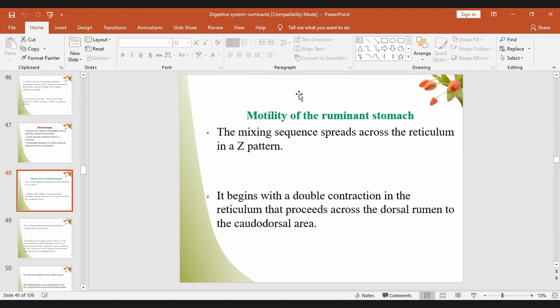This is very, very important: the motility of the stomach. How does this action take place? The rumen has thick, strong contractions. The rumen, reticulum and omasum, I'm not talking about the abomasum. The abomasum is most like the true stomach that we study. But these three are different because they have papillae. They have a strong sequence of contractions that helps to mix up all the contents.